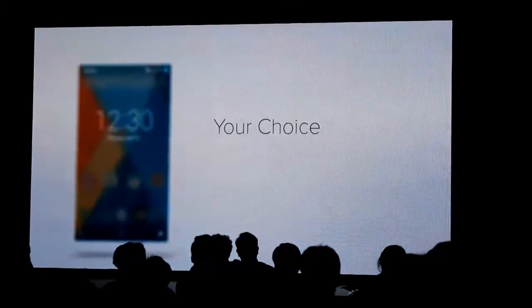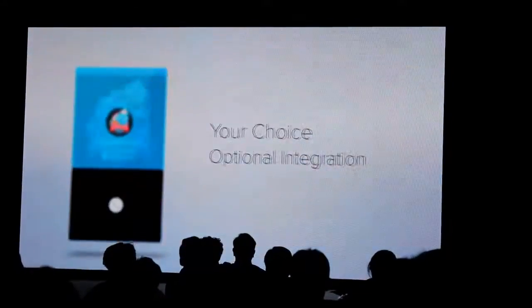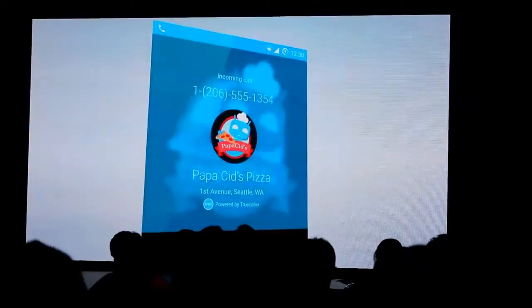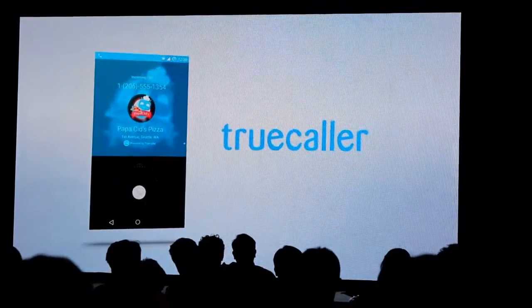And Cyanogen is all about choice, so true caller integration is completely optional. Oh look, that number from before is calling back. Now I can see who it is and can tell it looks pretty important, so I better take this. So thanks for joining me. Hello?